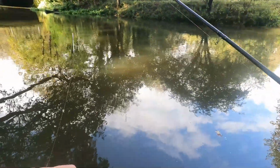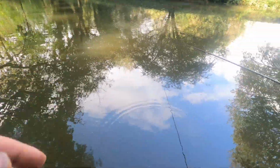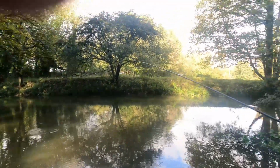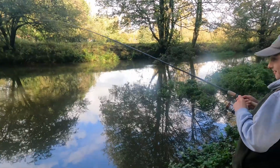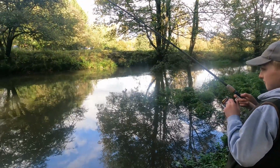Right. You don't really need to cast. You just need to swing. Now open the bail on. And then you need to be able to trap the line with your hand when you get a bite. Yeah? So keep your fingers like that. Ollie's just asked to have a go. Don't reel, you don't need to reel because it's a really long rod. You might need to reel backwards if anything.